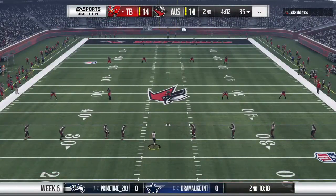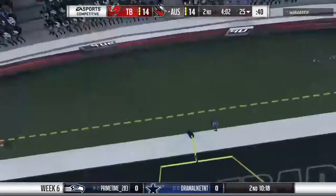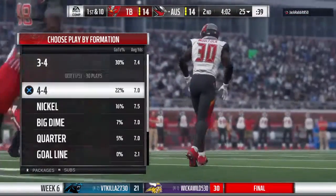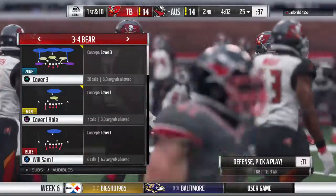So we're right back where we started, all even as the kick's away. And this will be a touchback as that sails over the end line. So out now comes the offense back onto the field, and hoping to do better than they did their last possession when they punted the football.